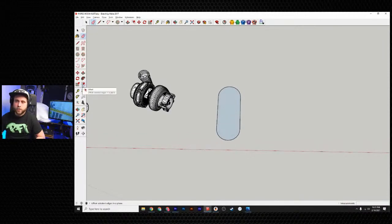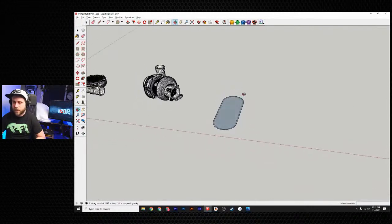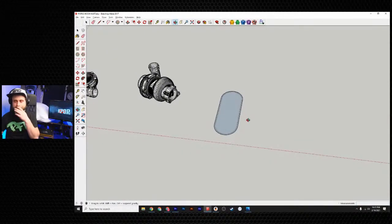There's this little tool here called offset. And what that's going to allow me to do is kind of shrink an inner radius. So I'm going to do that because I think there's some welding on the outside there that I want to be a little bit fatter. So I'm going to do this. And now we've got ourselves sort of the side profile of that muffler, right?